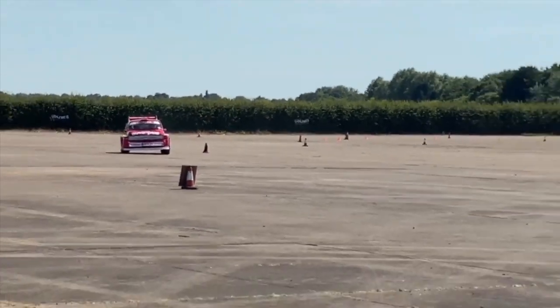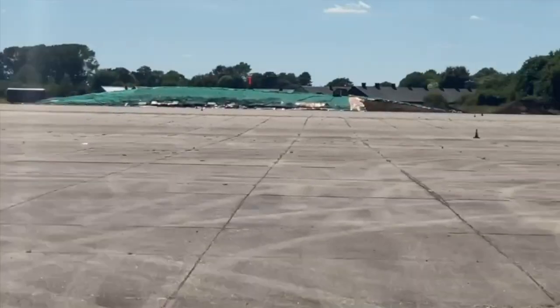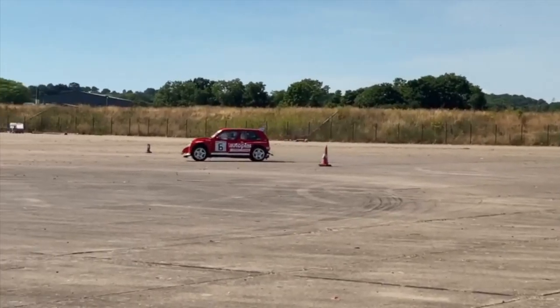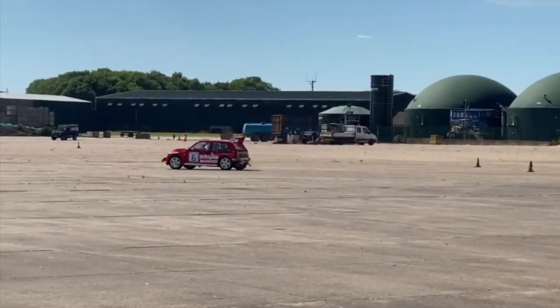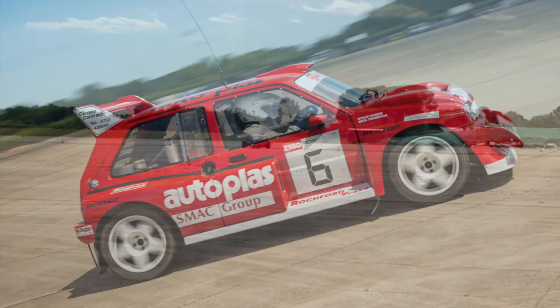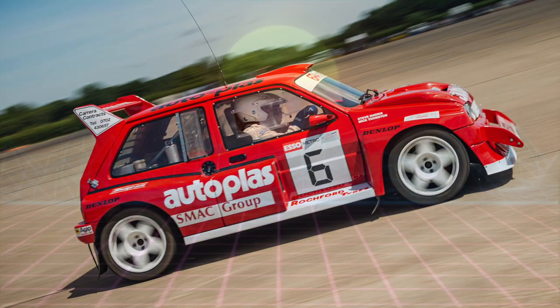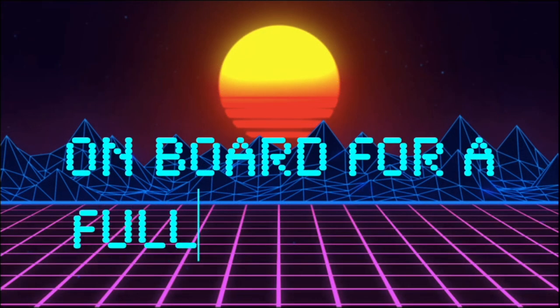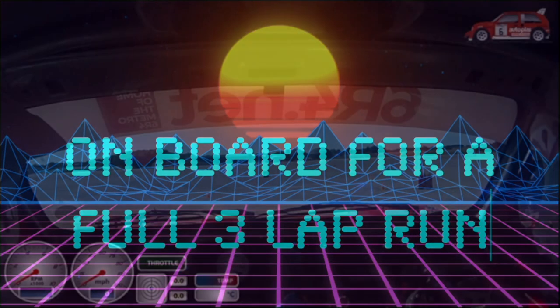Full run was 3 laps. The middle lap with a slightly different circuit had a long diagonal straight, which had a hairpin at the start and the end of it, so we could practice sliding the car. Here's a look at a full run with Brian Collin on board. Brian is the guy who drove every single 6R4 when they were moving them around the factory at Longbridge, but he's never been out on the track in one.